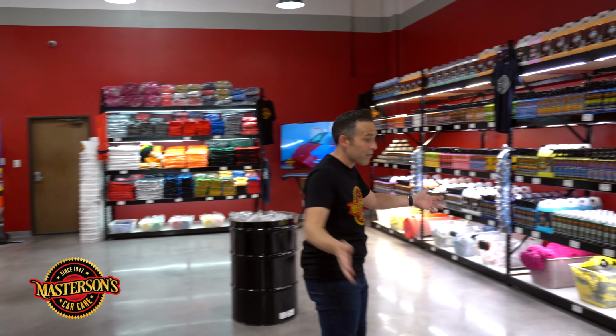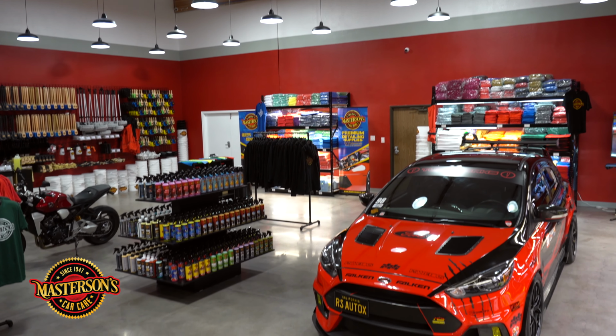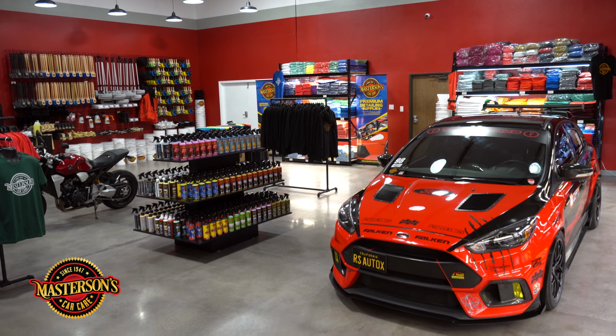Now, this is actually big enough to fit a whole car in here, several cars. So we're gonna be having a rotation of cool show cars in here. We're also gonna be having race cars, show cars, custom cars right here in the showroom. Check out one of our customers, Max's cars. We invited him and his Ford Focus RS race car. We brought it into the shop and did a cool photo shoot with him. This is seriously a cool car, and it really gives the showroom a great feel.